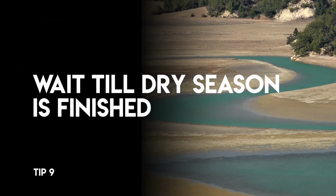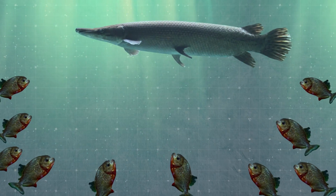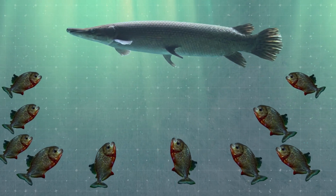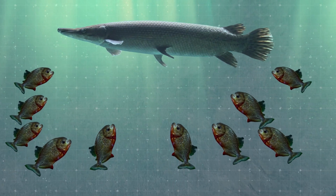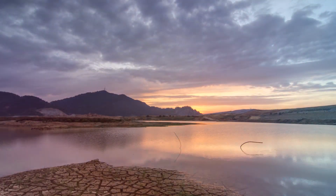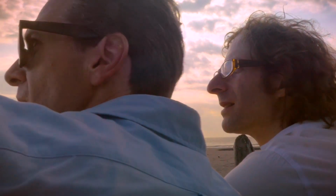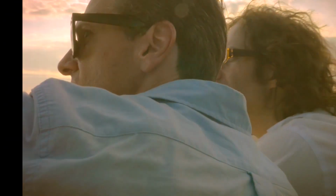Tip number 9, wait till the dry season is finished. The dry season brings a rapid decrease in the food supply. These conditions make the piranhas be on a deadly hunt for prey, and they are known to attack much larger animals if they're starving for food. If you want to know more about the dry season, do not hesitate to ask residents whether it's a good idea to go swimming in the still watershed.